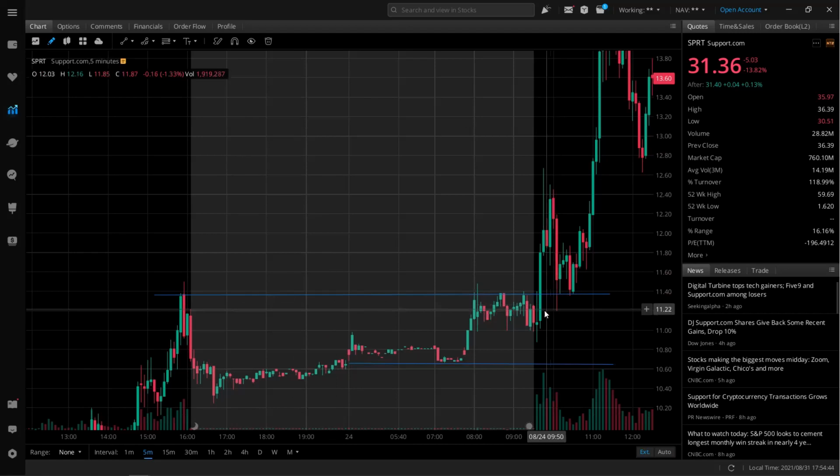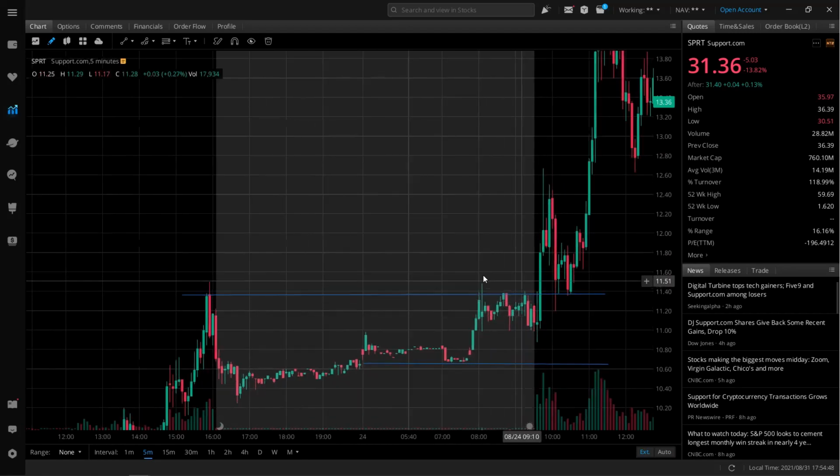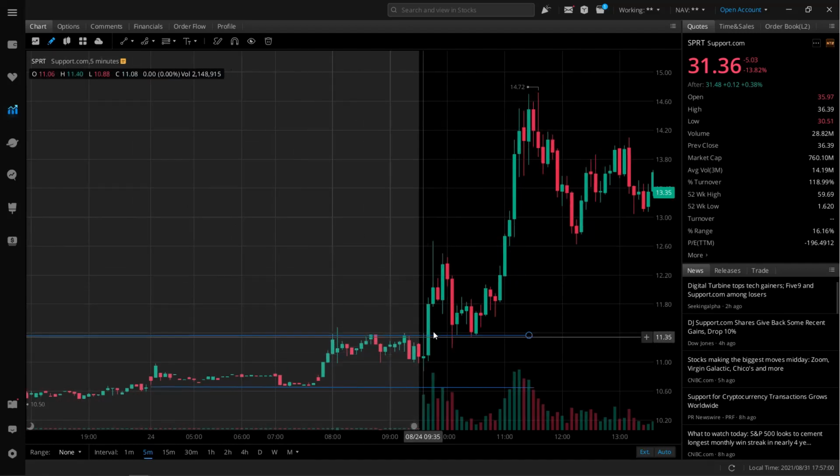But then what ended up happening is we had this very nice squeeze for the shorts who ended up shorting the price action up here. And as we all know, whenever a resistance level is broken out, it becomes very strong support. And as you can see, that's exactly what happened here. The people that ended up missing the initial breakout move are able to buy and backtest this level for another squeeze higher to $14.